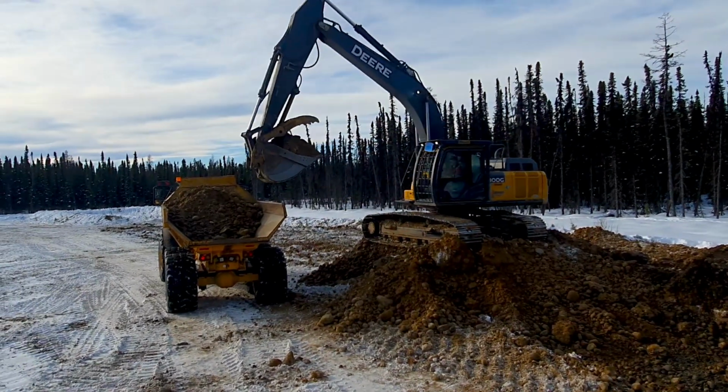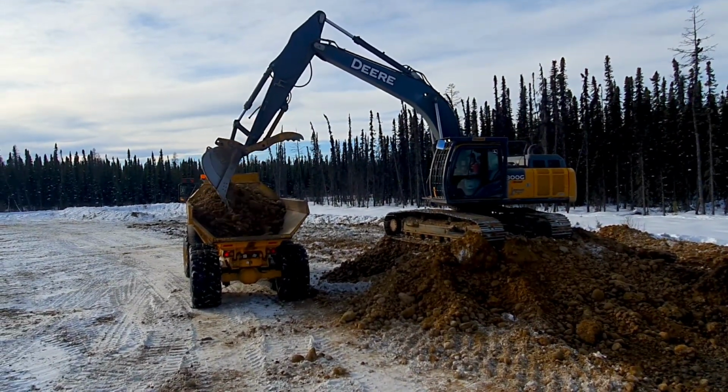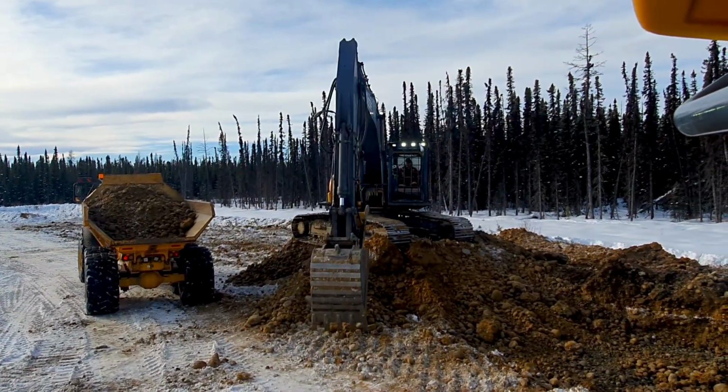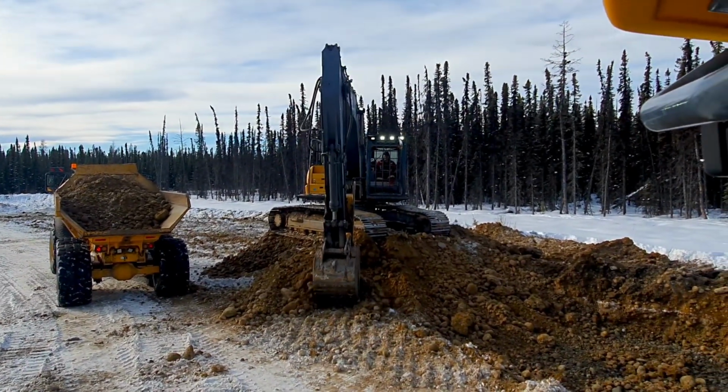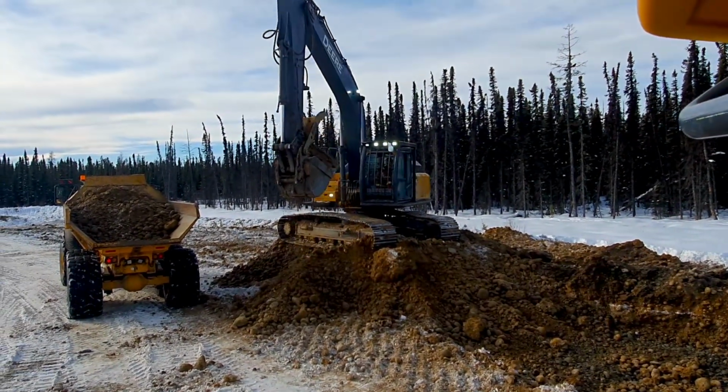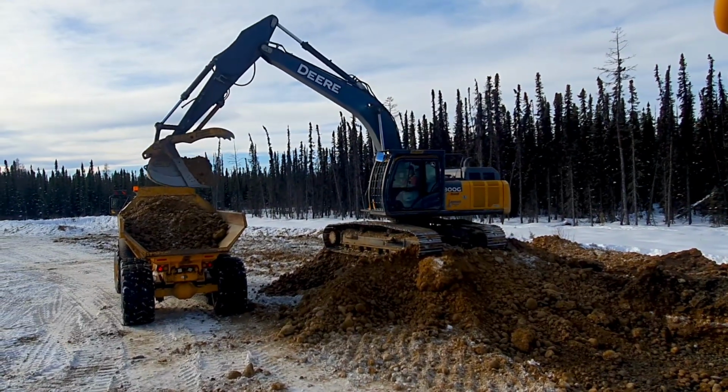Interesting enough. Big machines are all fun, I think. Used to play in the sandbox when I was little, pretending this is what we're doing. So what is there to lose?